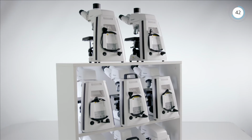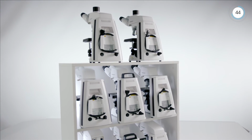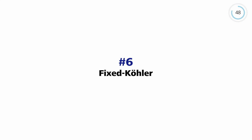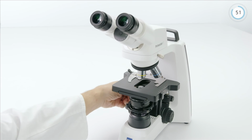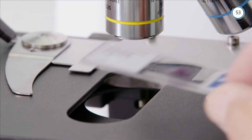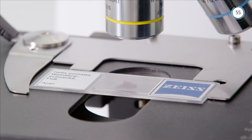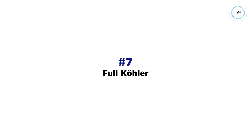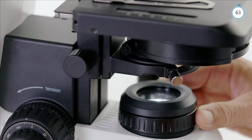PrimoStar 3 houses an array of clever features. The carrying handle lets you move it around safely, and all cables are neatly stowed away at the microscope itself. Fixed Köhler versions of PrimoStar 3 come pre-adjusted with a field of view of 20 millimeters and a 4x nosepiece. With full Köhler versions, you profit from a field of view of 22 millimeters and a 5x nosepiece.